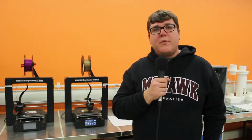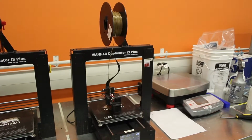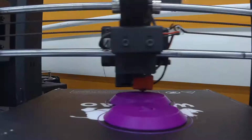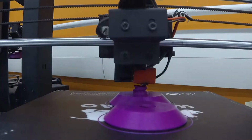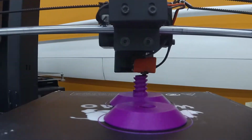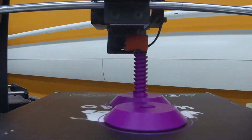Behind me are the fused deposition modeling printers. Plastic filament is squirted out like a hot glue gun onto a heated surface. This is the selective laser sintering printer. Nylon powder is heated up with a laser to create the desired part.